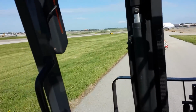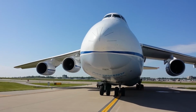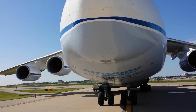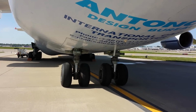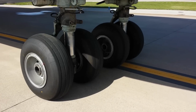Alrighty, we're almost at the plane, and I'll show you guys. Alrighty guys, here is the Antonov 124, to show it to you up close. It's a very interesting airplane. Now this nose will come down. It becomes the ramp, the front ramp system. As you can see, it has two landing gear and the nose.